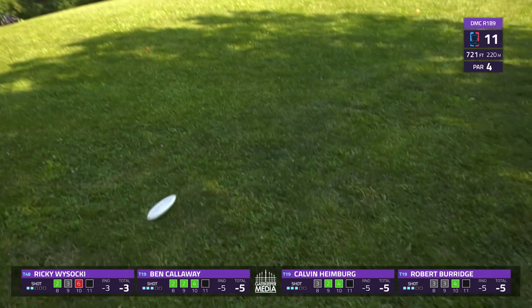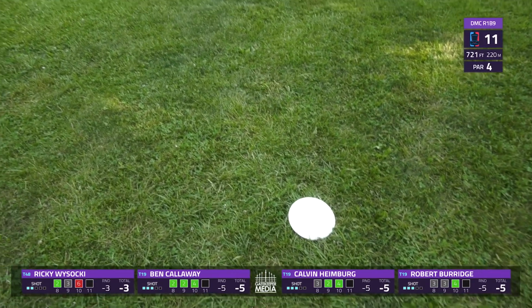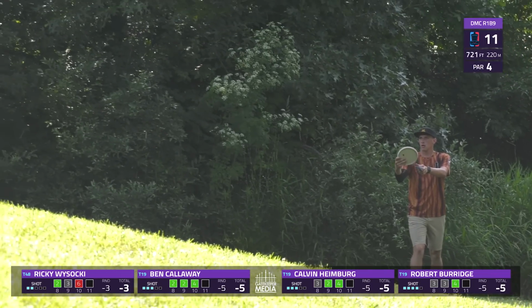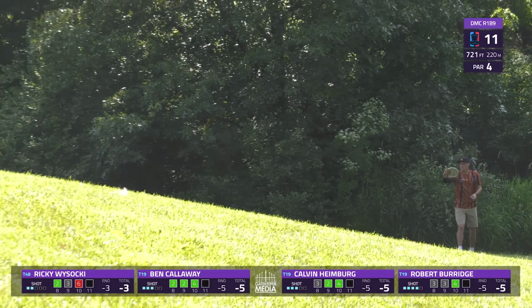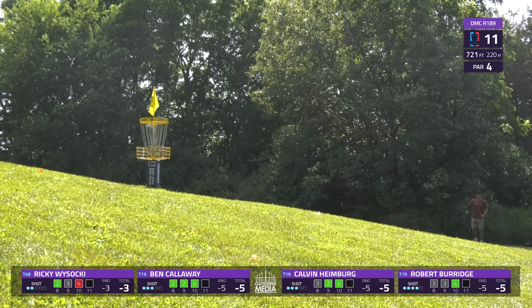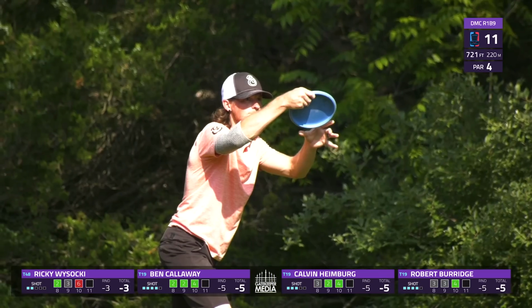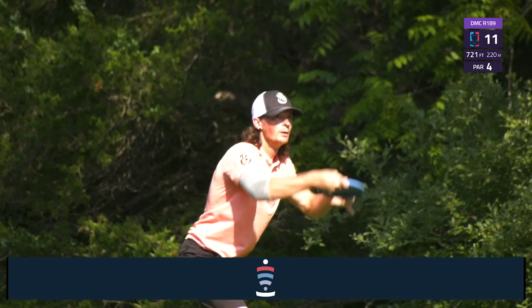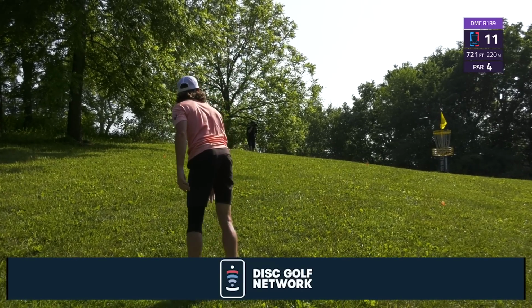And Burridge going to track down the hill to the backside into circle 2. He's kind of still paying for that errant tee shot. Step putt, and unable to save. Going to take a bogey. Just ran out of pace going up that hill. Bit on the left side.